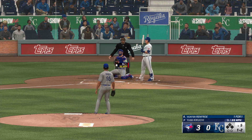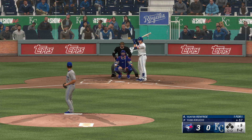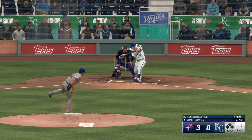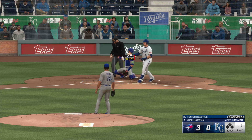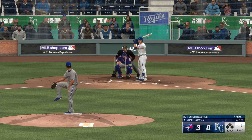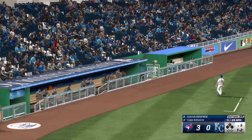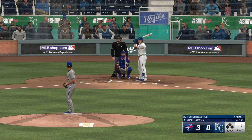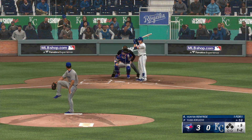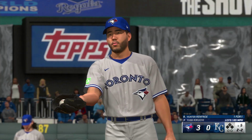Gets the slider in there for a strike. Sometimes you have to keep chipping away until you break through, but it's a lot easier to put runs on the board when you have runners in scoring position because they put themselves there. And here it comes. Fights that one away. Still 1-2. The pitch. No. Misses. The count now 2-2.